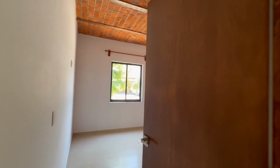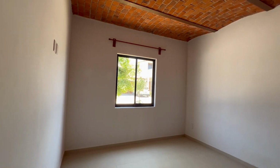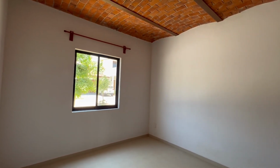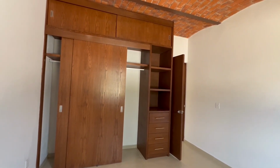And this is the second bedroom. So this bedroom will be facing north, it's a little bit cooler than the other one. Also topped off with a boveda ceiling. Both of the rooms are a good size. But plenty of storage here with the built-ins.